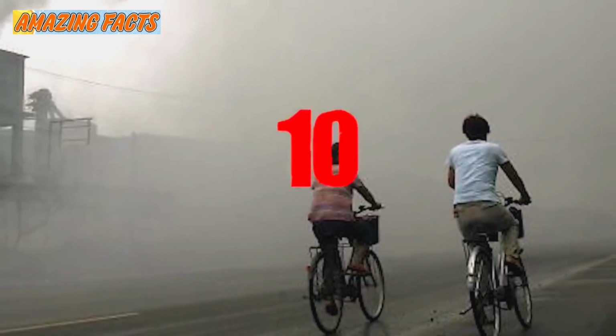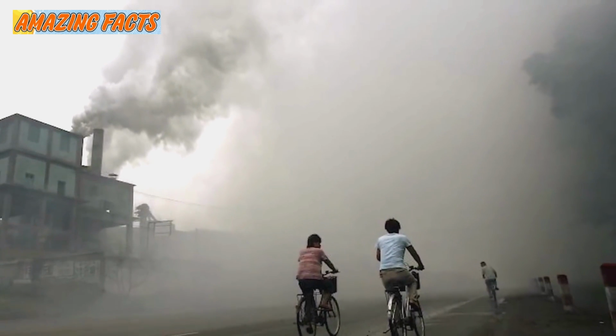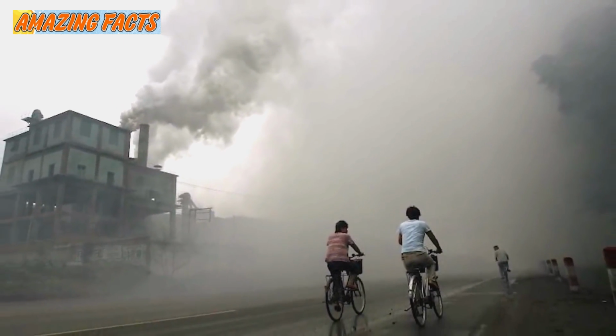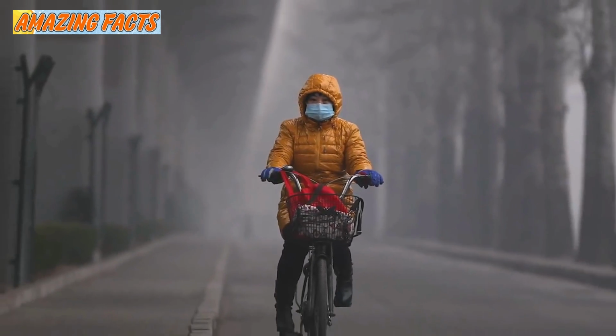10. This factory sends plumes of smoke into the sky every day, and the folks riding on their bicycles are so used to sights like this that all they do is keep moving. It must be so difficult to breathe.